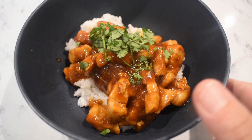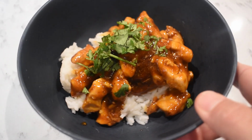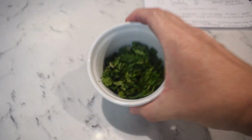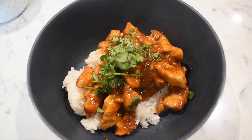All right, y'all, that is dinner tonight. This is Elyse Ellis's sweet chili chicken. Did a 1/3 cup of white rice, and because I happen to already have cilantro chopped up here, I just topped it off with that just to make it look pretty. But anyway, I'm gonna go ahead and go eat.